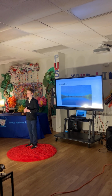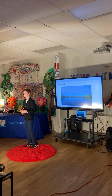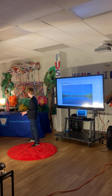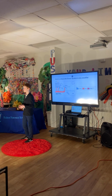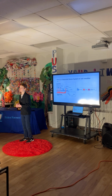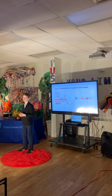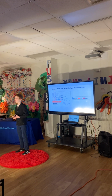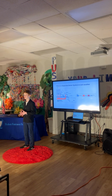A good sewer system we can modernize to is a separate sewer system. In dry weather, it would look like this. In wet weather, it would look like this. Comparing this to a CSS in wet weather, we can see that clearly no raw sewage is dumped. But what about all of that litter, plastic, and oil from the streets in the storm sewer?